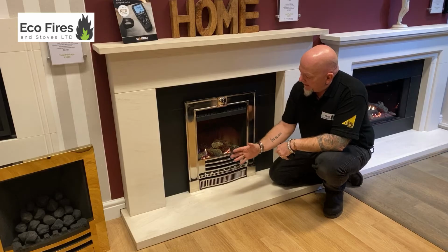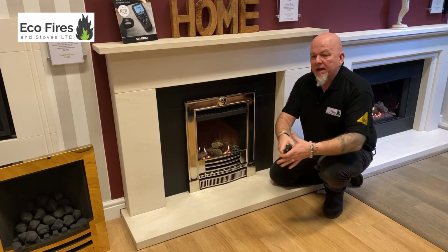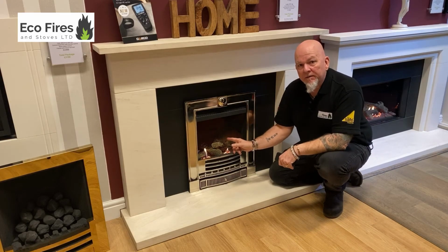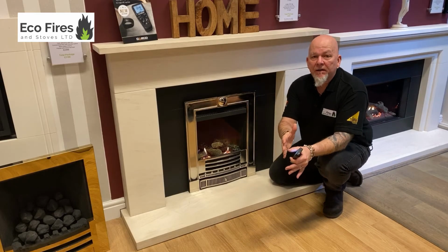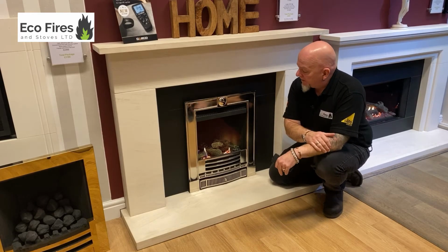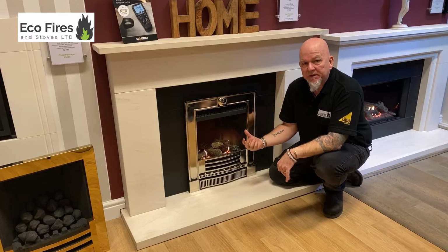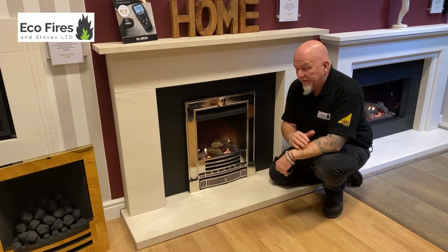But that's getting radiant heat through the glass, convected warm air into the room, so that builds and builds and builds. But because of this glass front, the chimney can't pull that back up the chimney. So the heat it's producing, most of it is staying in the room. So instantly you've jumped from low efficiency right up to high efficiency. It's obviously a really good thing now.